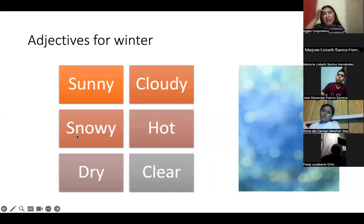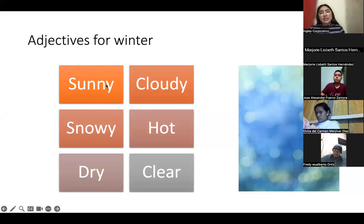Y como pueden ver, tenemos sunny, that it is for the summer. Sunny means soleado o soleada, ¿verdad? The day it's sunny. El día es soleado. Podemos decir, when it's summer, the days are sunny. Cuando es verano, los días son soleados, ¿verdad? Very good. Sunny.